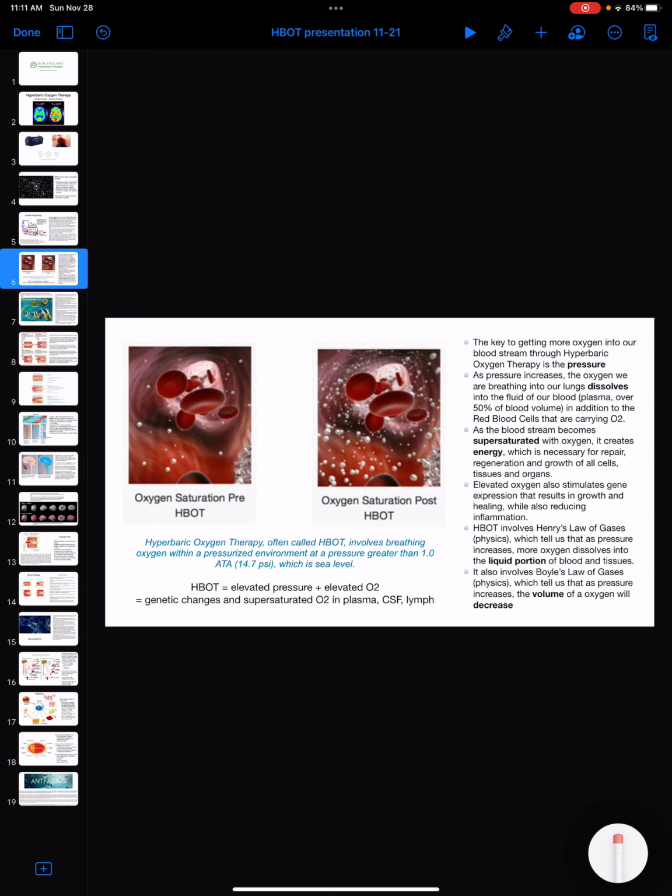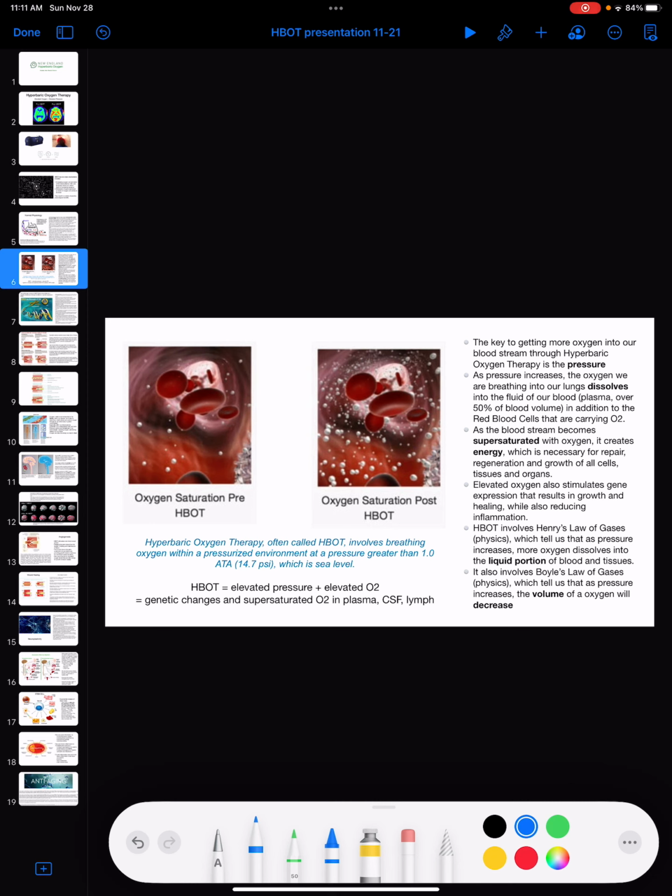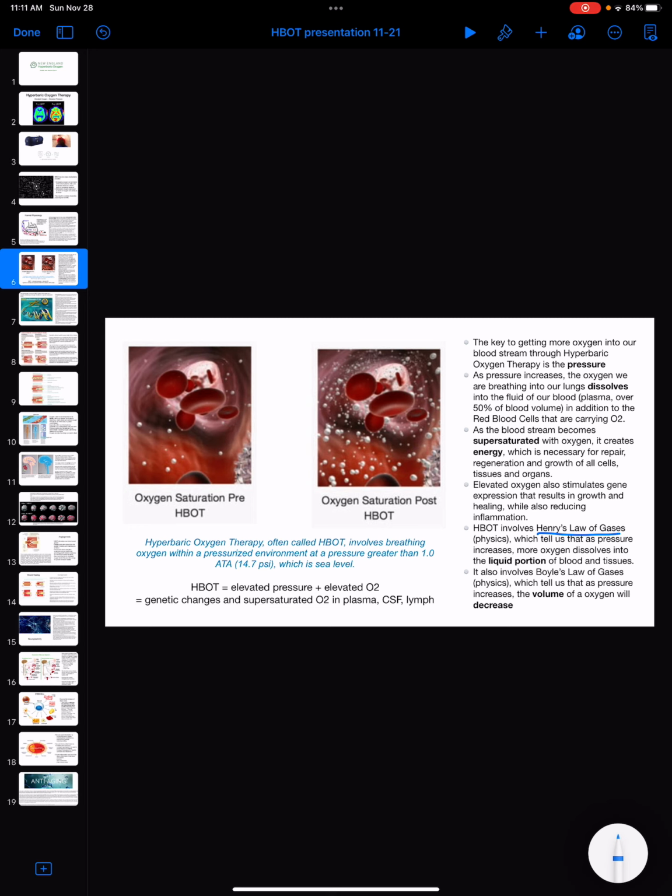So here we see, and like I said, I got a little ahead of myself, but under hyperbaric, something happens which is really important, and it's physics, it's physiological, but it's physics. It's Henry's law of gases. As we increase pressure, we directly increase the ability for a gas to dissolve into a liquid. So for oxygen to go into our plasma, or cerebrospinal fluid, or lymphatic fluid, but especially the plasma, okay? And the plasma is what you see in this picture, well, either one of these pictures, but that's what you're seeing everywhere that's not a red blood cell.